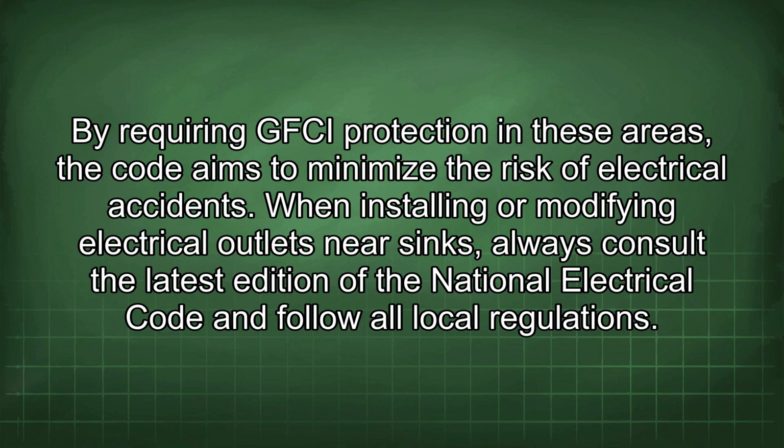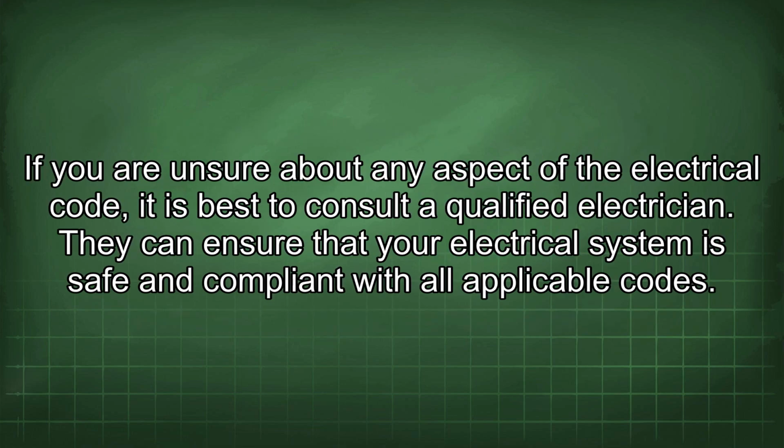By requiring GFCI protection in these areas, the code aims to minimize the risk of electrical accidents. When installing or modifying electrical outlets near sinks, always consult the latest edition of the National Electrical Code and follow all local regulations. If you are unsure about any aspect of the electrical code, it is best to consult a qualified electrician. They can ensure that your electrical system is safe and compliant with all applicable codes.